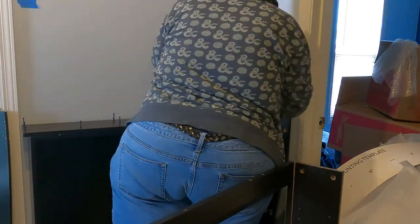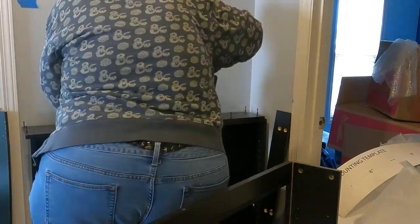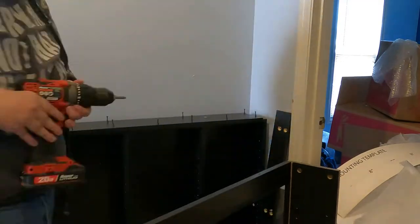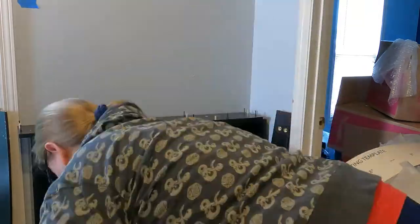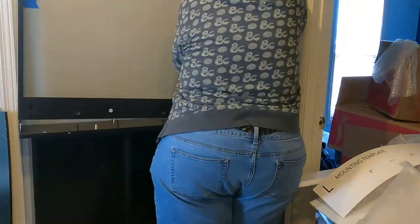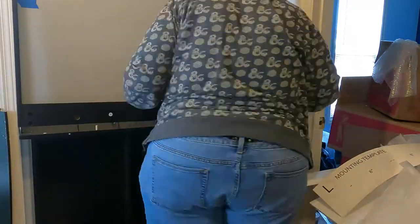So I apologize for my rear being front and center in this video segment here. I really did not plan that, but the way I was building the shelf, that's what was facing the camera. I really like these shelves. They're supposed to be wall mounted, but I wasn't able to wall mount them because with the spacing on this wall, the studs weren't in the right location. So I just stacked them on top of each other.